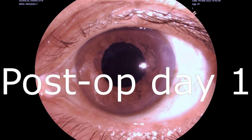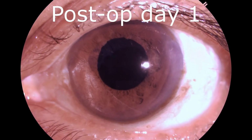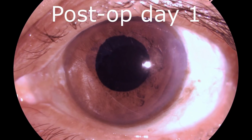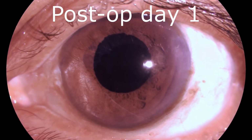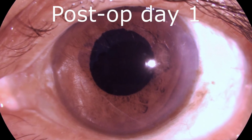So this is the post-op day 1 picture. We can see some tissue damage of the iris in the temporal part. Rest of the cornea appears nice enough, transparent enough, and the visual gain is good.